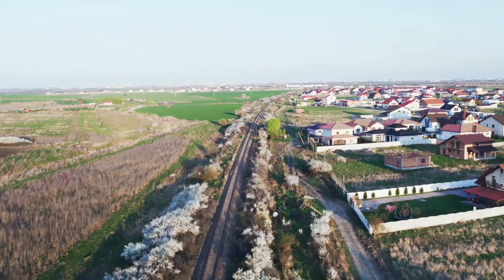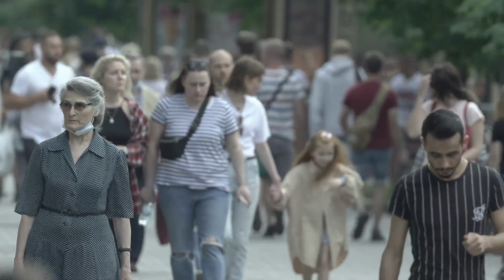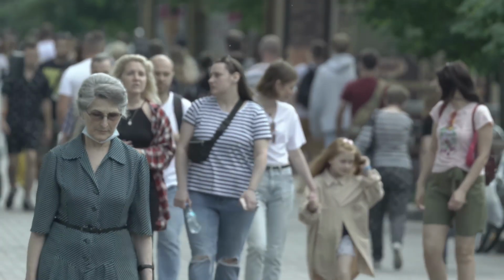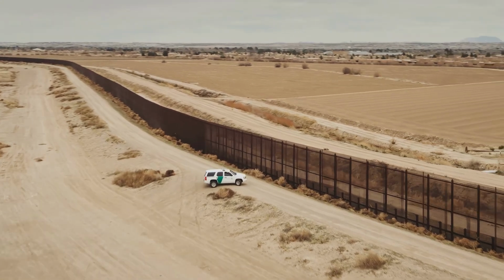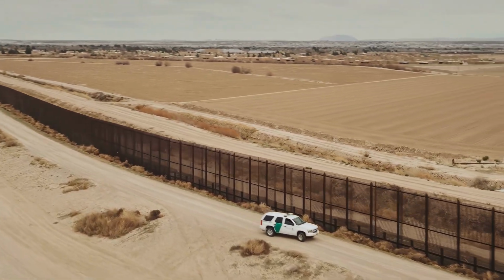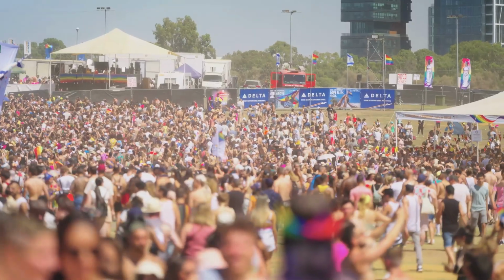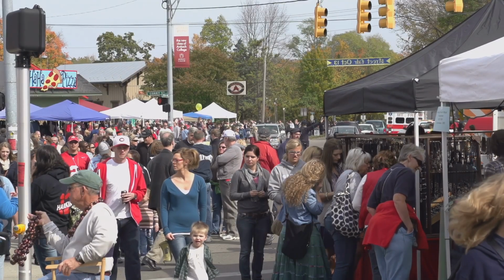The story of Derby Line and Stanstead is far from over. It's a story that continues to unfold with each passing day, each interaction, each shared experience. The border that divides them will remain, a physical reminder of the complexities of our world. Yet the spirit of unity, the bonds of community, and the enduring power of human connection will continue to thrive.